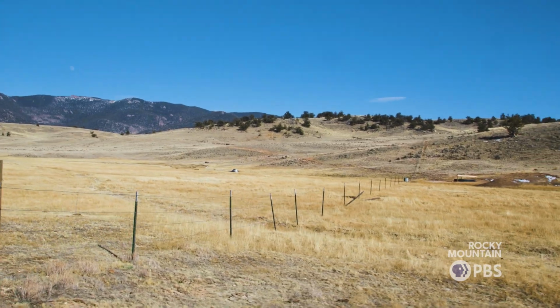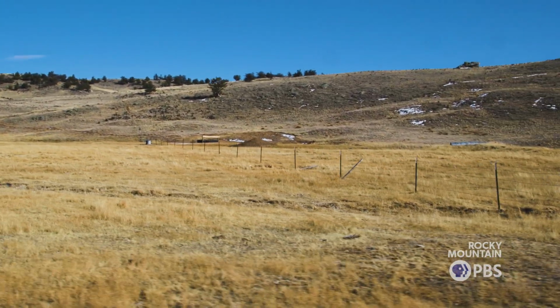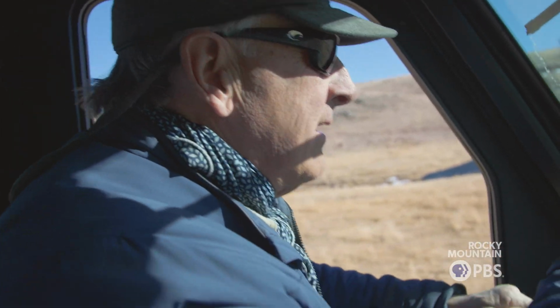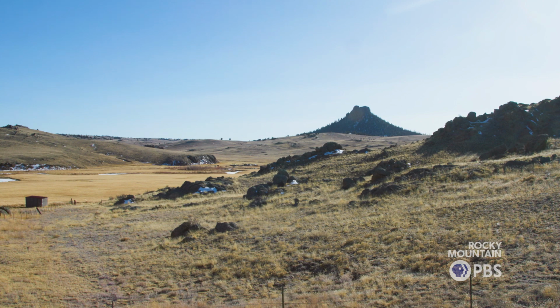This ranch has been going for 150 years. We can't mess it up. We got to do it right too. So I'd love to see my neighbors get on board, and so we can open up the whole Tarryall Valley with something like this, where the elk can come back and forth without getting hung up in these fences.